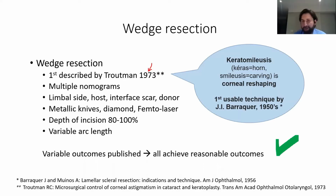Patients who have ectatic cornea at the interface or thinning, you cannot do arcuate keratotomy there because that's not where the pathology is. It will be highly unpredictable. Wedge resection was described by Troutman in 1973. He, however, described the removal of a wedge tissue from the corneal graft.